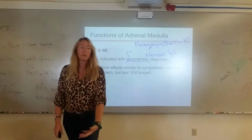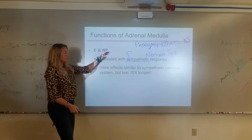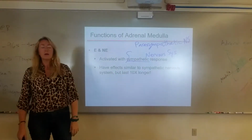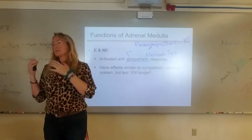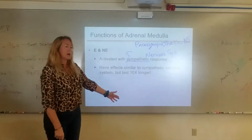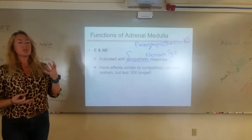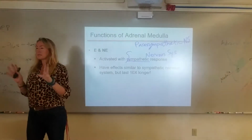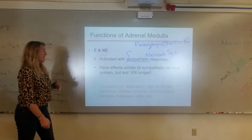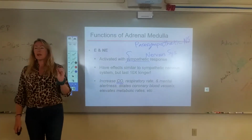They circulate in the blood and act on target cells and tissues, and they serve this dual function of both neurotransmitter and hormone. So the hormonal effects last 10 times longer than just the neurotransmitter effects of activating the nervous system. Once you engage the adrenal medulla, those effects can be 10 times as long. So heightened respiration rate, sweating, different saliva, the iris and pupil dilate, more air down into the lungs, all those things happen.